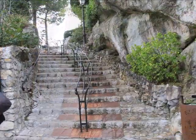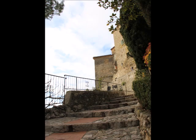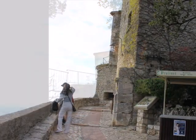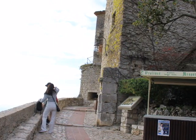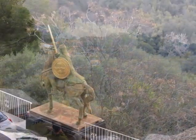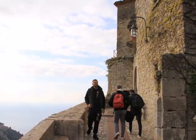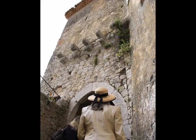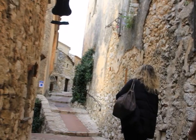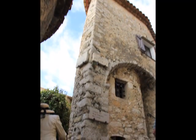The history of Èze became turbulent several times in the next few centuries as French and Turkish troops seized the village in 1543. Louis XIV of France destroyed the walls surrounding the city in 1706 in the War of the Spanish Succession. Finally, in April of 1860, Èze was designated as a part of France by unanimous decision of the people of Èze.